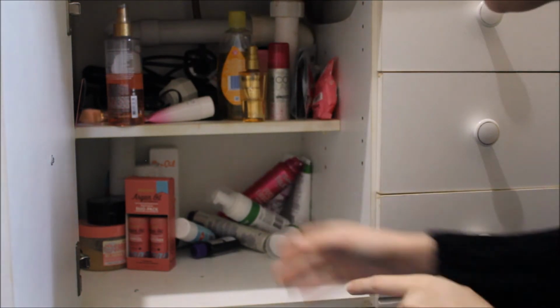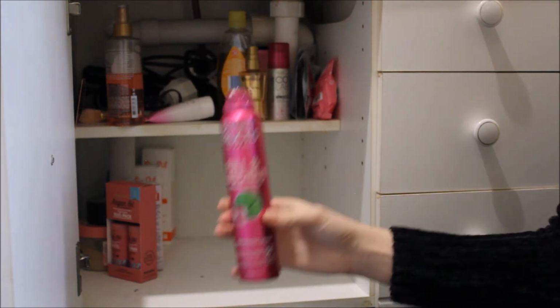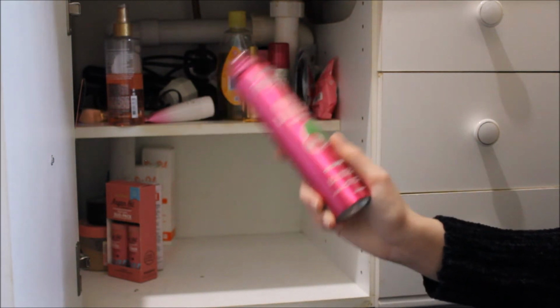Alright, come on, pick up the pace. The next product is a texturizing spray. I don't need any volume in my hair when it's curly, so I'm going to pass that one along.